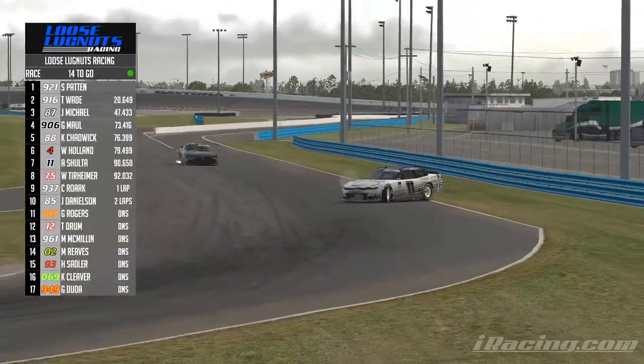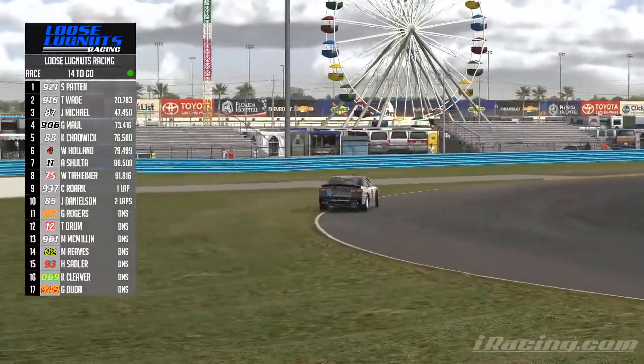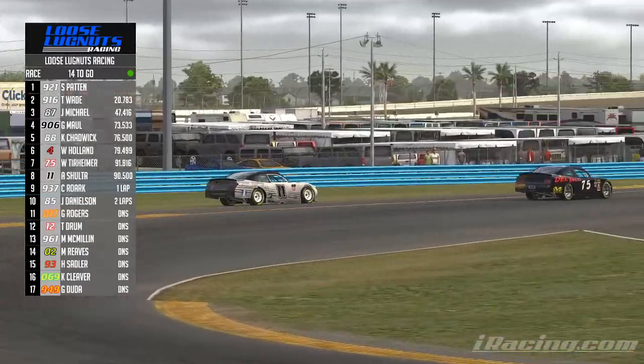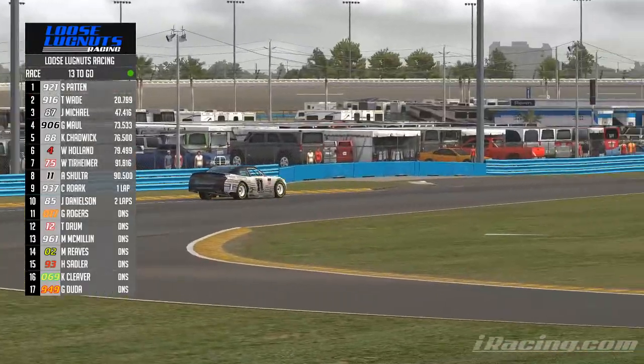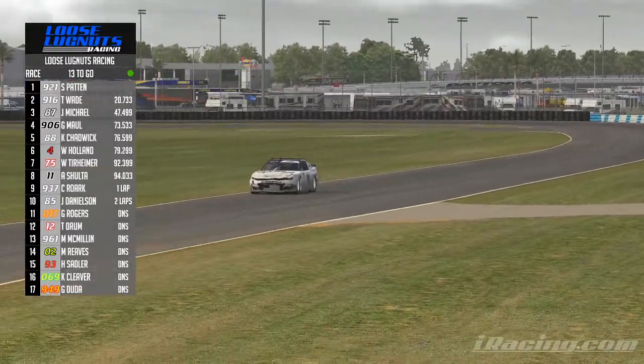Andrew Schulte having issues. He'll spin out. Is he going to hold on? Is he going to hold the drift? Yes, he is. But he'll lose the spot. I mean, that's an impressive save, folks. Call it any way you like.